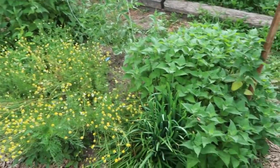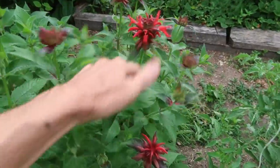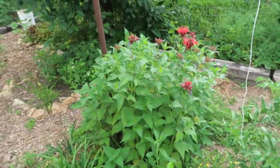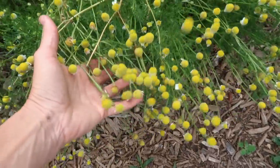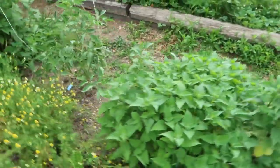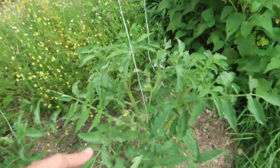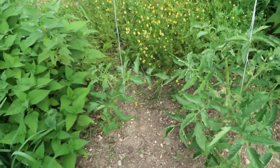Over here we have mostly perennial herbs, garlic chives, red crimson bee balm that will take over the entire garden if you let it. It's beautiful but very invasive. We have another invasive one here. This is our chamomile. I've already cut this back several times. And then I was somehow able to keep a little bit of room back on this side for some tomatoes. These are black crim tomatoes, 3 of them.